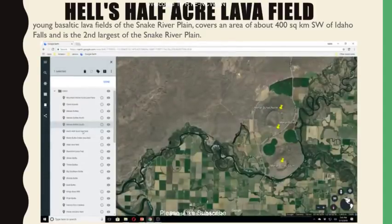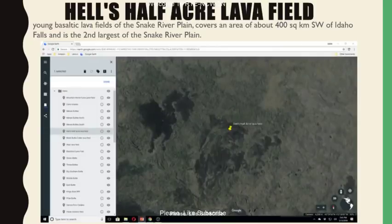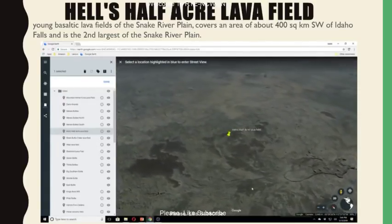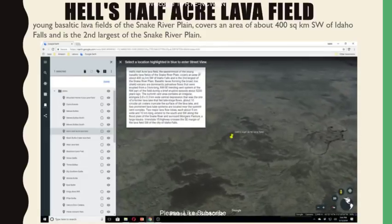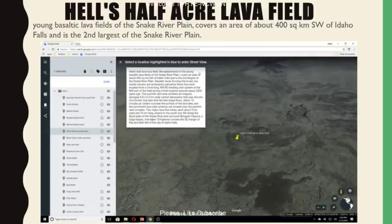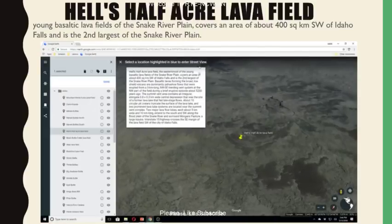Hell's Half Acre lava field. Young basaltic lava field of Snake River Plain. It covers an area of about 400 square kilometers southwest of Idaho Falls and is the second largest of the Snake River Plain. There are two major lava flow lobes about 5 kilometers wide and 10 kilometers long that extend to the south and southwest along the floodplain of Snake River and around Morgan's Pasture, a large kipuka. Interstate 15 highway crosses the southeast margin of the lava field southwest of the city of Idaho Falls.